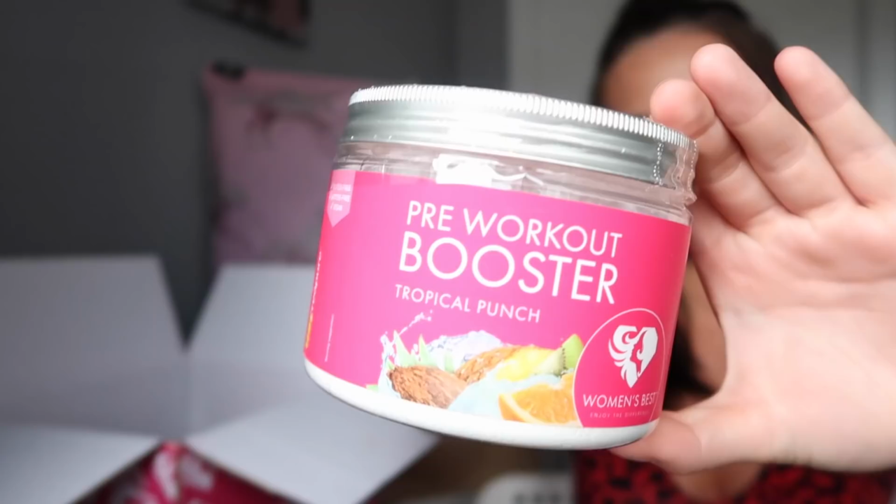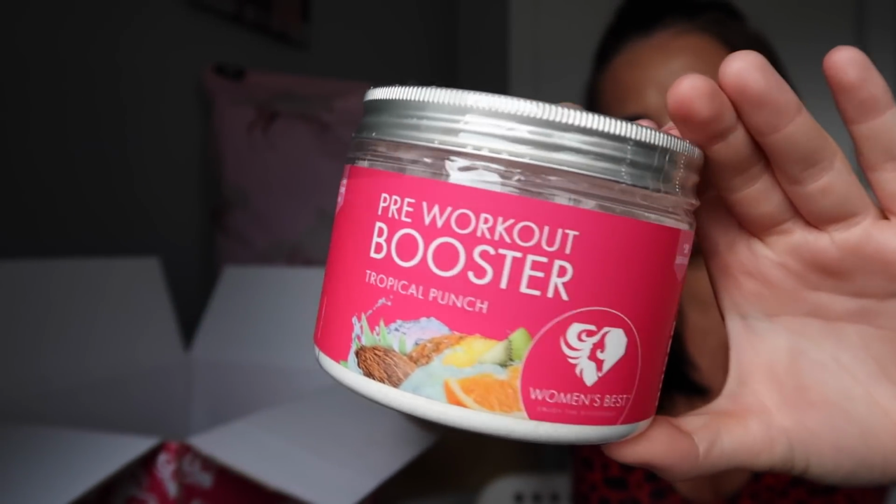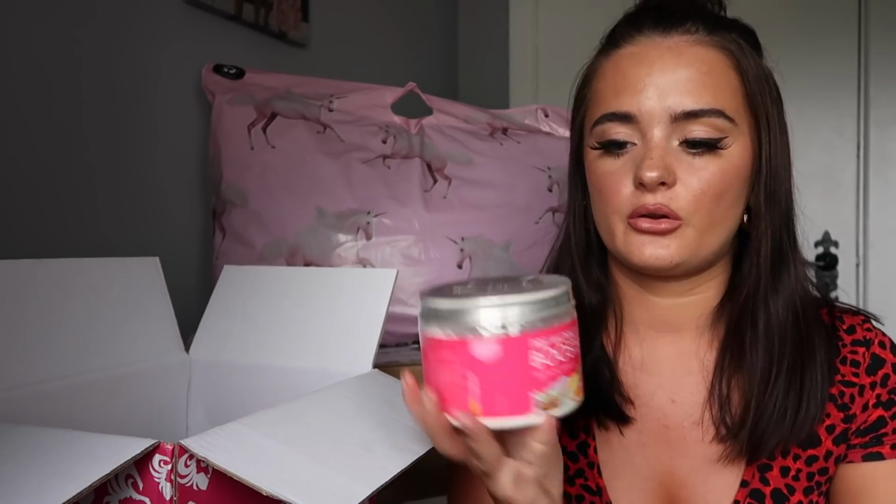So this is the pre-workout booster in Tropical Punch. I've used this actually before, and I'm the type of person that energy things just work wonders on me. Like if I had a coffee, I would be pinging out of my head. If I had pre-workout, I get a really sizzling feeling up my arms and everything like that. The good thing about the Women's Best one is it is a very strong pre-workout, but it's not as strong as any of the other companies that boys and stuff would use, or anyone that's really into their fitness. It does still give you that energy, but it's not overpowering.